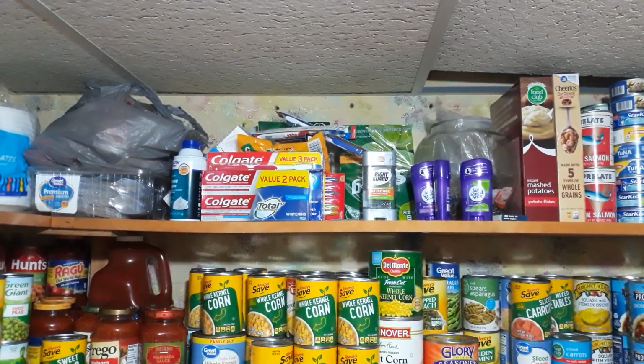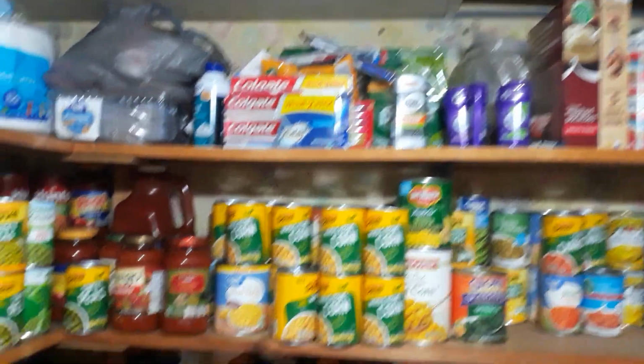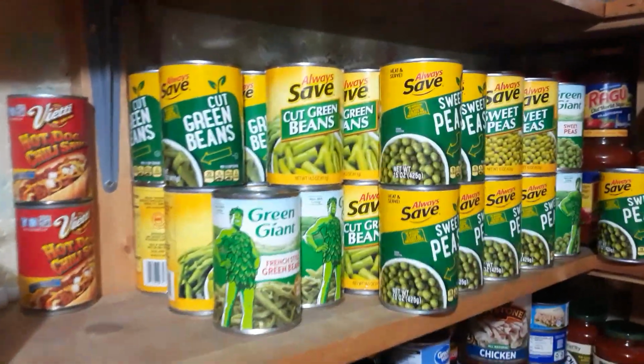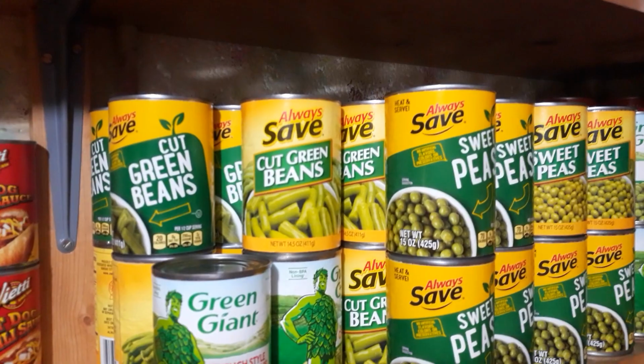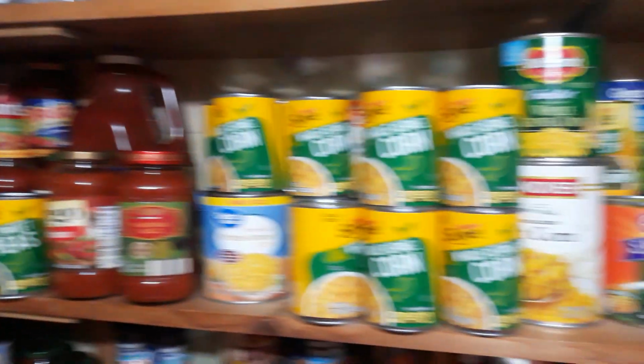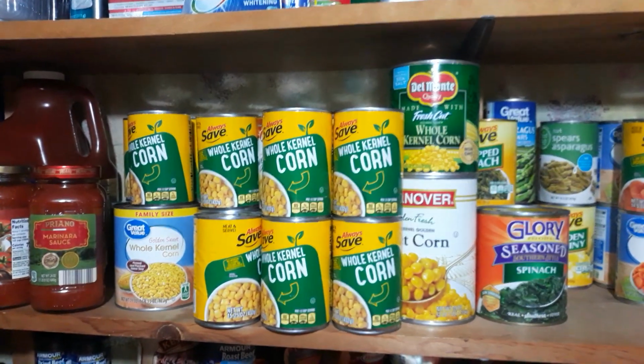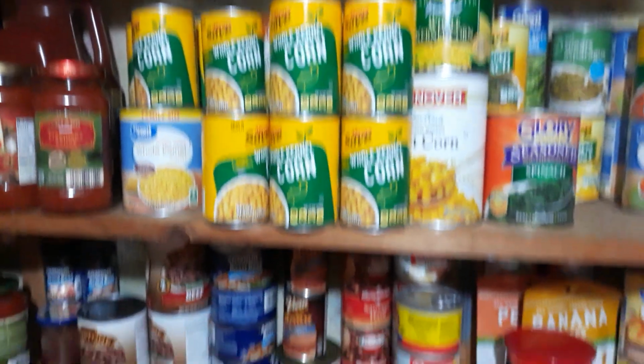Soap, deodorant, toothpaste, toothbrushes. But I'll just go to the store and buy a lot of these generic green beans and peas and corn I catch on sale for 40 cents a can. Throw 10 cans in the buggy, it's $4. So my advice is while you're able and while it's available, stock up all you can.